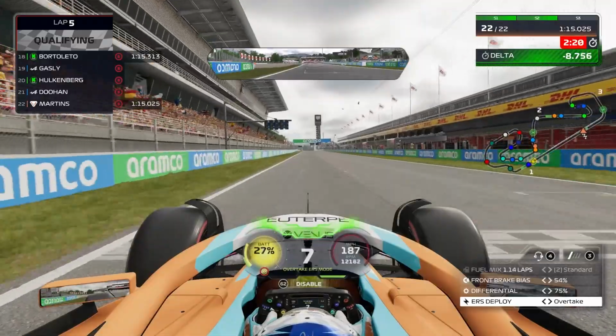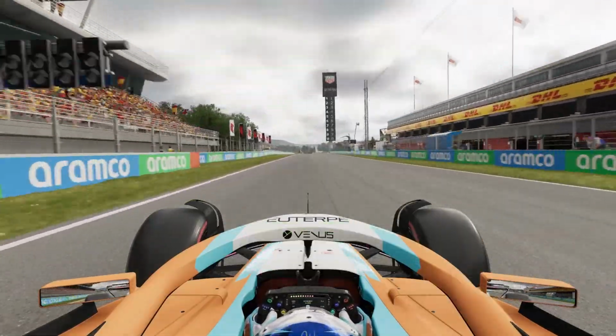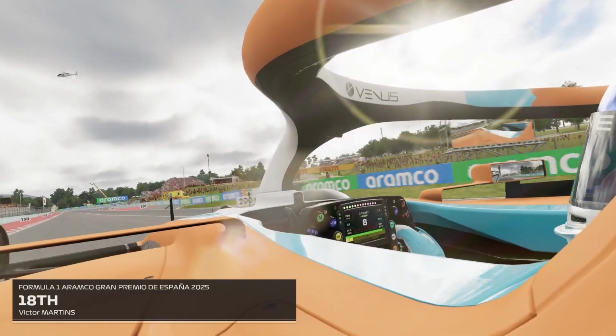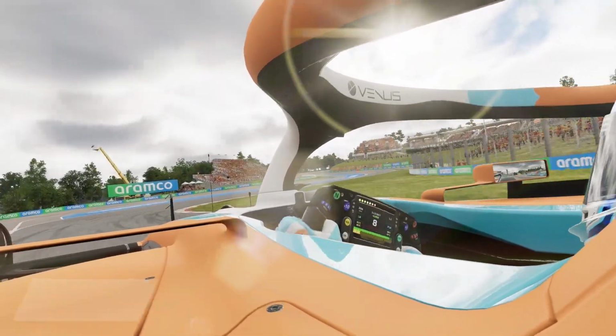Kind of maybe too safe of a lap. That I think was too safe of a lap. 18th. Okay, we got off the back couple of rows, but always tough to judge on those last ones.